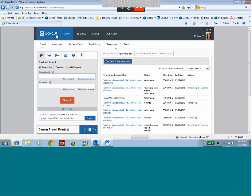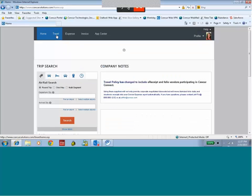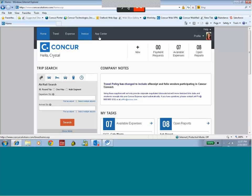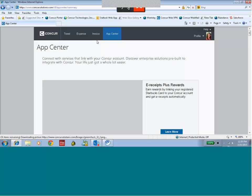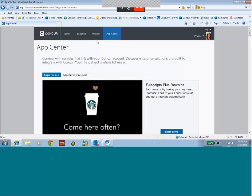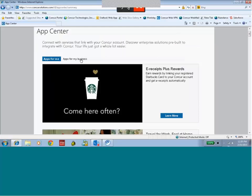So before I go into the fun part of creating the expense report, I wanted to call out a couple of things. We talked about a mobile platform and really creating a one-stop shop for your travelers and your users. And we have some amazing apps and integrations available, whether you're using the travel piece or not.